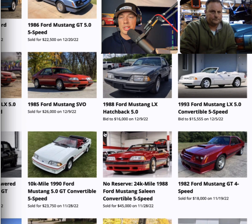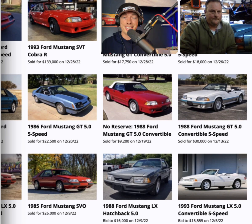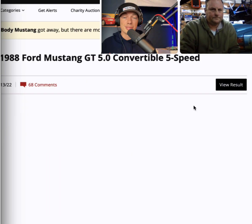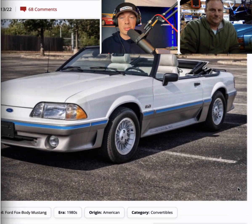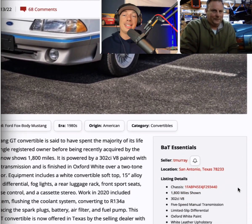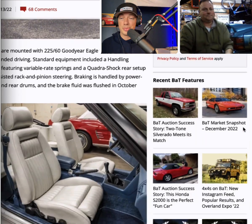Yep. Here's an SVO that sold for 26, which I like. Convertible here. Let's look at this one. 30,000 right before Christmas. That looks pretty clean. 30 grand is a big number for a convertible. 1,800 miles. There's your reason, folks. Yeah, there's a museum piece right there.